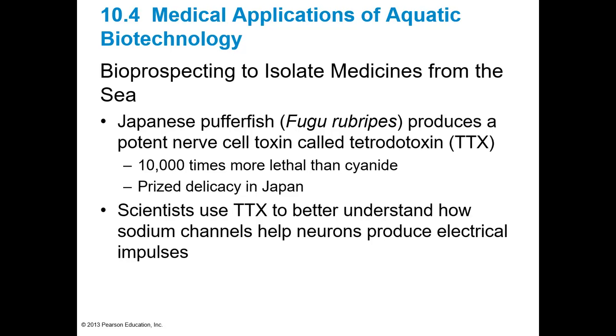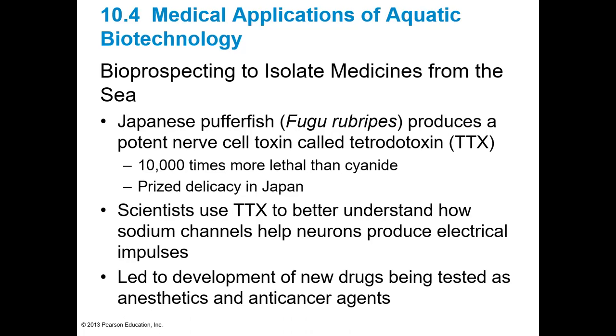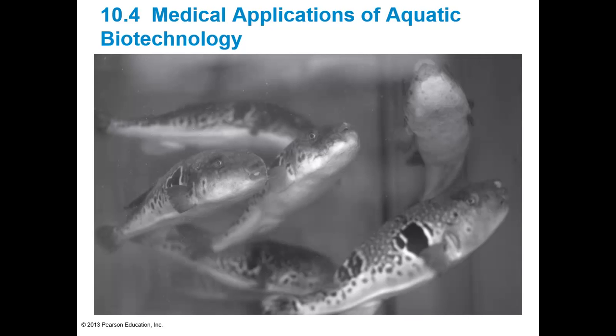This is to better understand how sodium channels help neurons produce electrical impulses. And this led to the development of new drugs being tested for anesthetic and anti-cancer agents. So TTX is not a drug itself, but it's used in drug development. Okay, here's some pufferfish. You can see them, they're not quite puffed up, but these are used to make TTX.